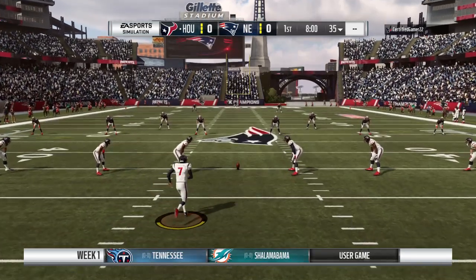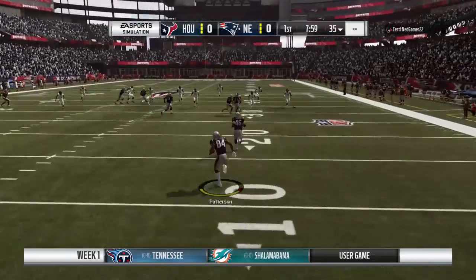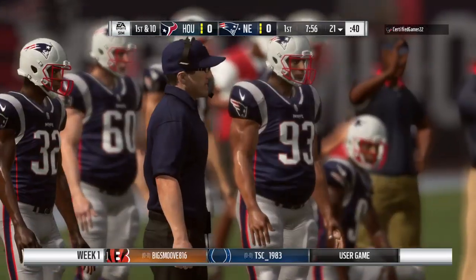No more training camp, no more exhibitions. The 2018 NFL season on EA Sports is underway. On the return, here's the dangerous Cordero Patterson. And he'll get it up across the 20 to the 21-yard line.